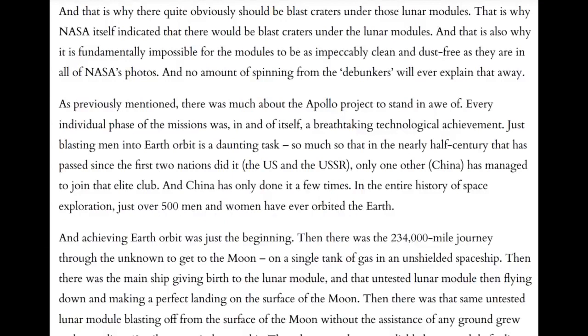As previously mentioned, there was much about the Apollo project to stand in awe of. Every individual phase of the mission was, in and of itself, a breathtaking technological achievement. Just blasting men into Earth orbit is a daunting task. So much so that in the nearly half-century that has passed since the first 2 nations did it, the US and the USSR, only one other, China, has managed to join that elite club. And China has only done it a few times. In the entire history of space exploration, just over 500 men and women have ever orbited the Earth.